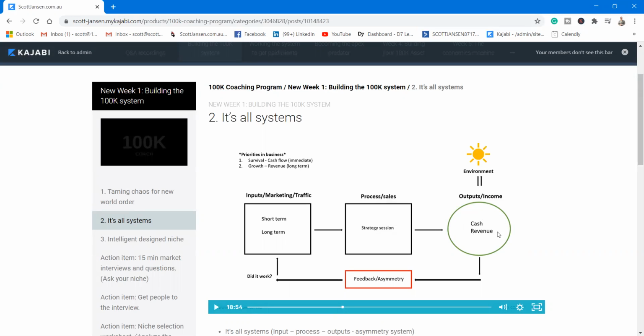Now, what the output represents is obviously our cash and our revenue. Is what we're doing from our inputs and our process turning into money? That's all we're looking at. These are the metrics that we're following. These are the metrics that we're tracking.